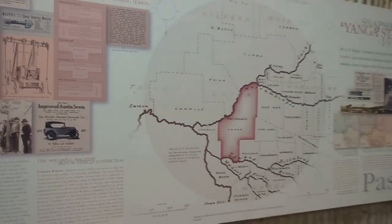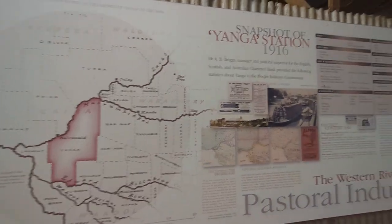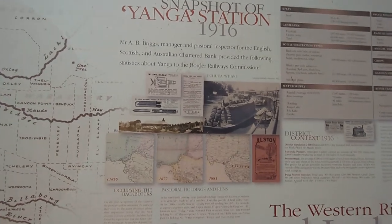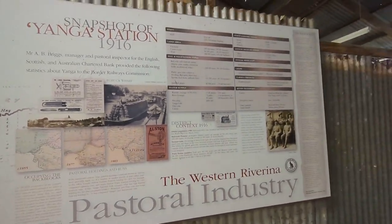Wow. Anyway, Yanga Station is kind of big. This was what it was like in 1916. Wow, look at them putting them on a barge to take all the wool out. Anyway, they did more than wool here, that's for sure.